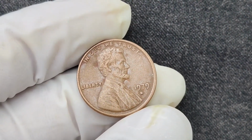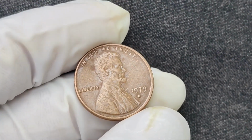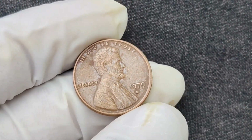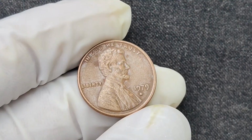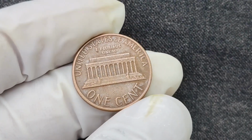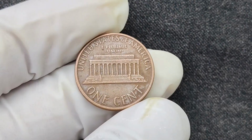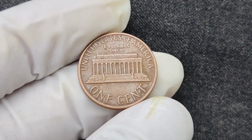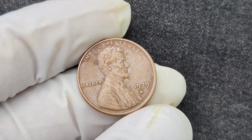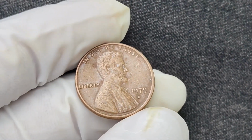Now, let's talk about how to value it. It's not just any 1979 penny that's going to fetch millions. The condition of the coin matters too. Coins are graded based on their quality, and if your penny is in excellent condition, you could be looking at some serious cash. A penny with the error in almost mint condition could easily cross the $1 million mark. Here's the thing though. If you find a 1979 D penny and it doesn't have that double die error, well, you're still looking at just the usual penny value of about 1 cent. Sorry, no $1 million windfalls there. But don't let that get you down. Pennies like these are rare, and finding one could be like winning the lottery.